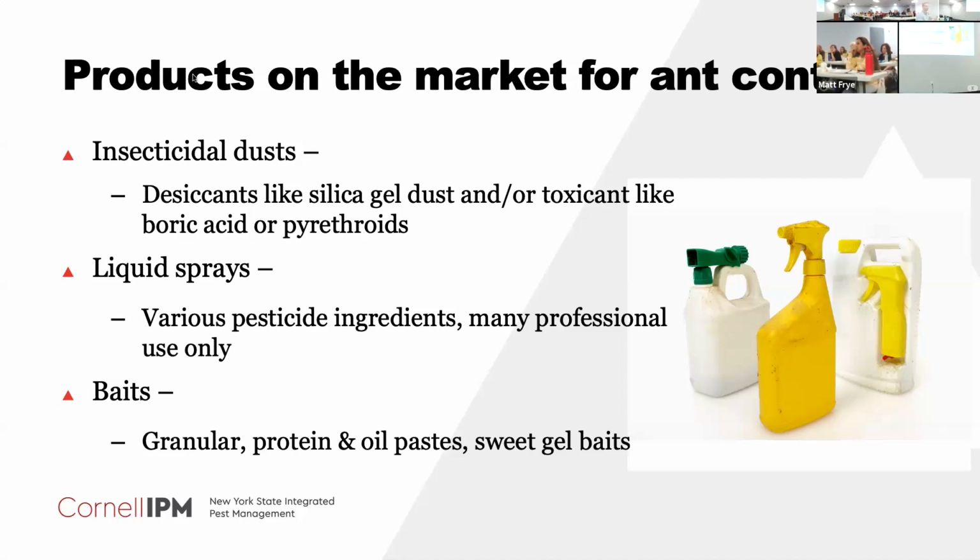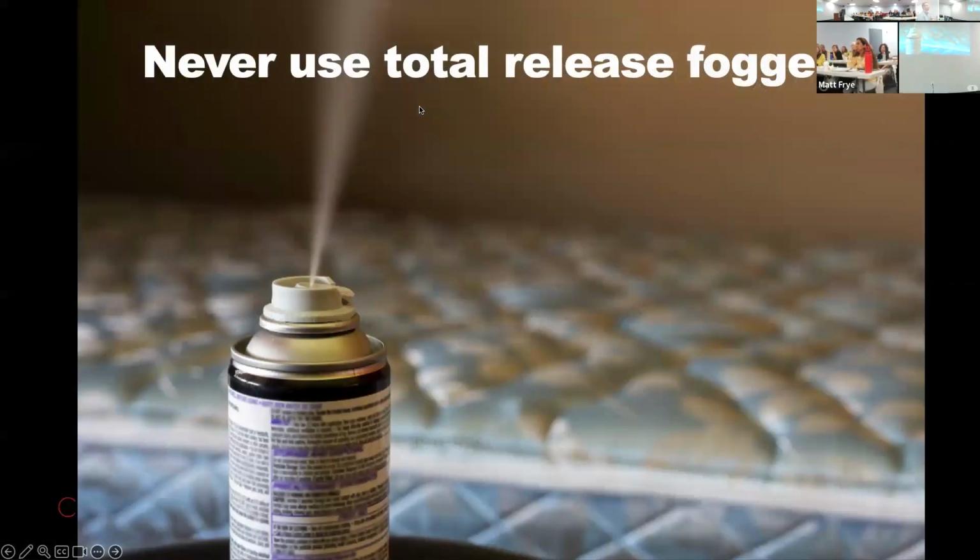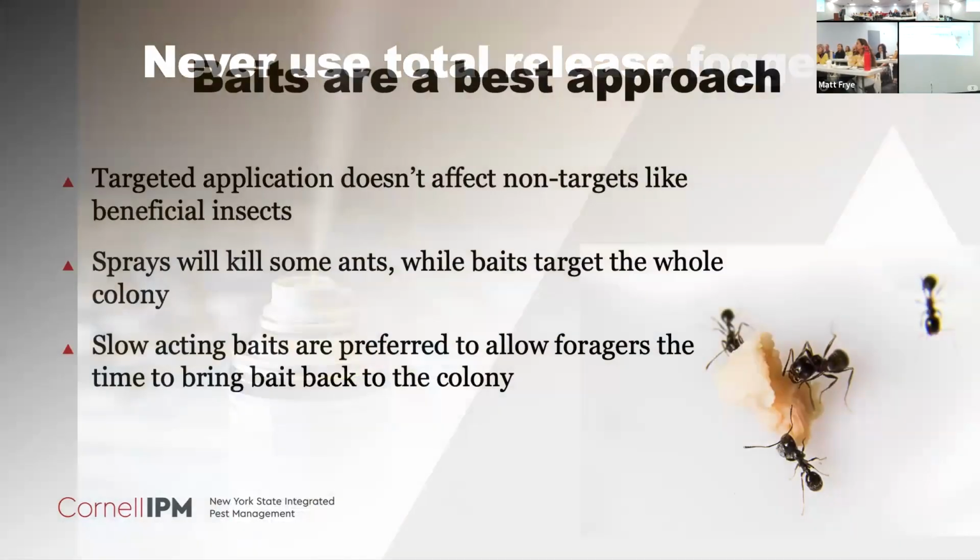Never use total release foggers, please. They are not prescribed for ants. They're not good for anything. People try to use these for a lot of household pests, and it just puts pesticide everywhere where you do not want it. So that said, move on.